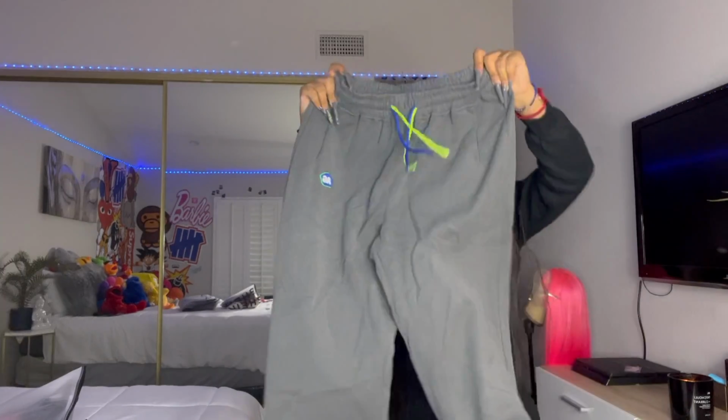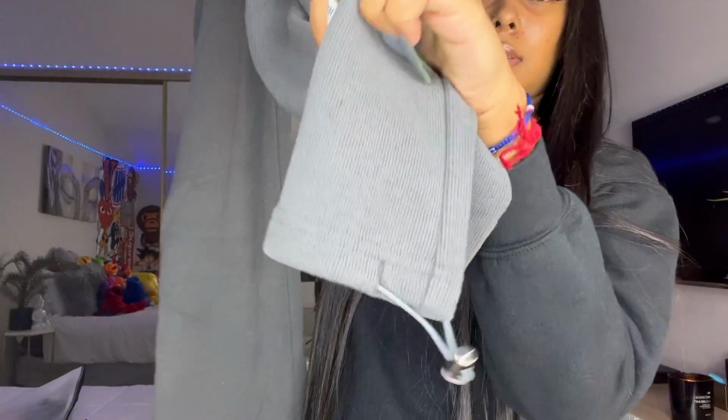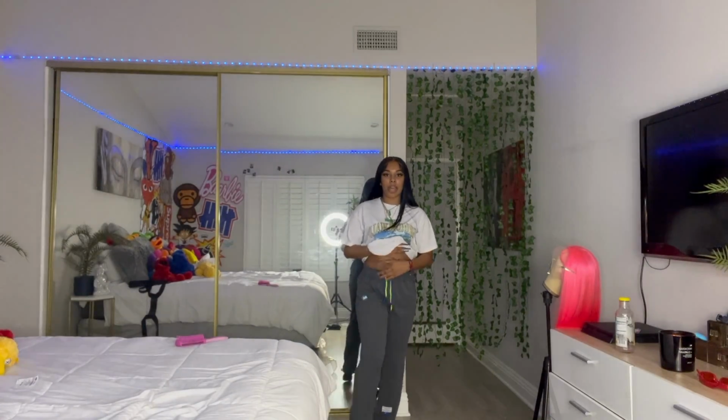Okay, so yeah, here it is. It has two little pockets in the back. They're not like cargo sweats, but they're kind of cute. It cinches at the bottom. That's the little thing. Yeah, let me go try this on. I almost slipped on the Shein bag. Okay, so here are these big sweats.